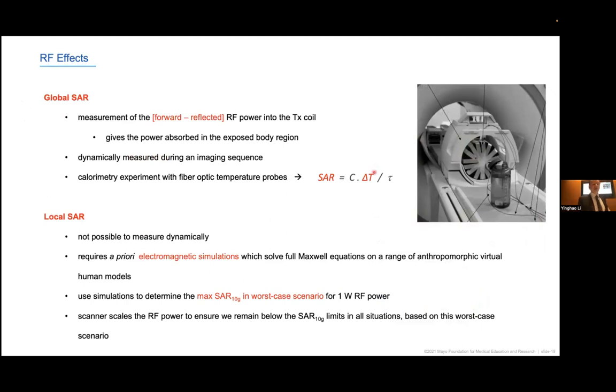So global SAR, the scanners can measure this fairly easily. The scanner knows how much power is going in, and it can measure the power reflected back from your transmit coil. And so the difference is what's transmitted into the coil. This gives you the power absorbed in the exposed body region within the coil, and that can be measured dynamically during imaging.